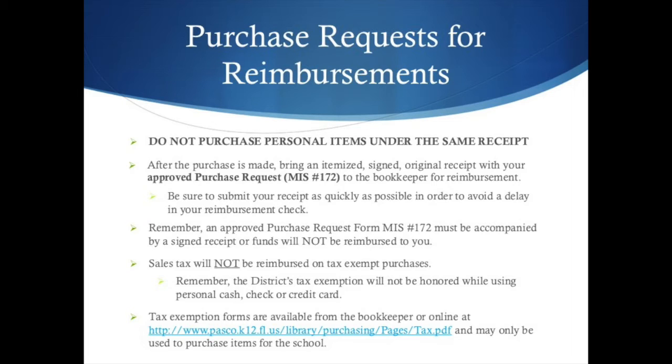Sales tax will not be reimbursed on tax-exempt purchases. Remember, the district's tax exemption will not be honored while using personal cash, check, or credit card. Tax exemption forms are available from the bookkeeper or online at the purchasing website and may only be used to purchase items for the school when paying with a school check or school P-card.